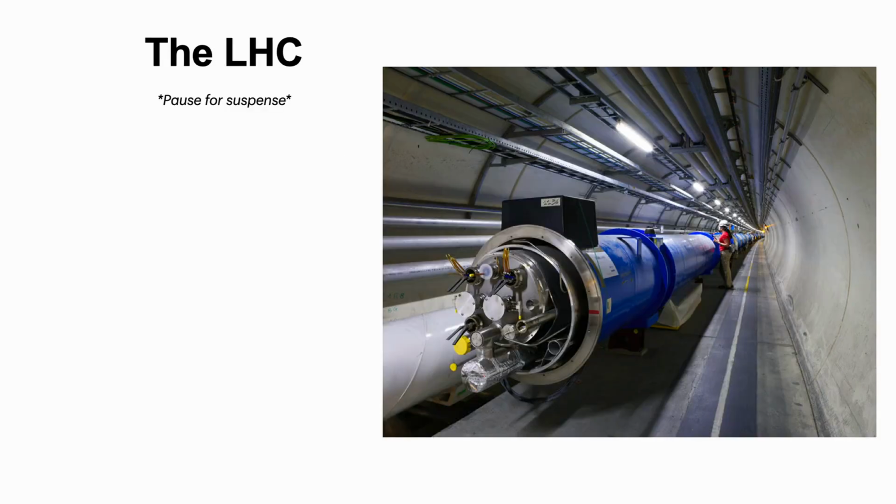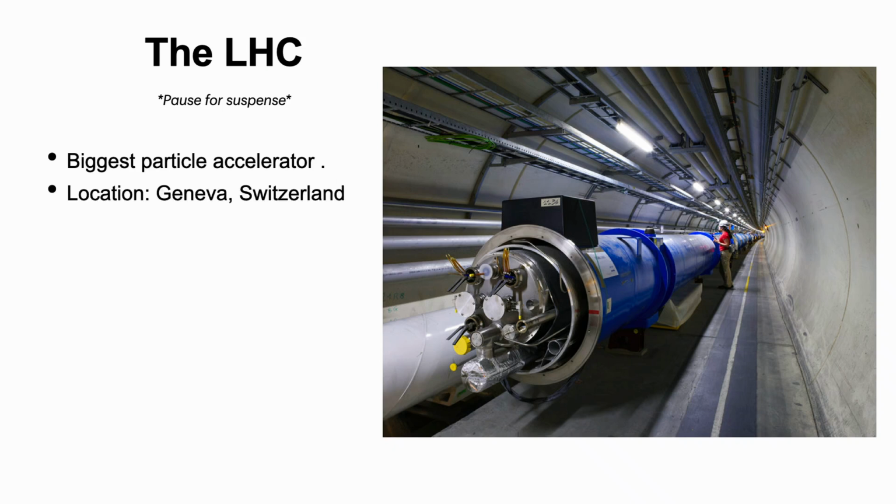Luckily, the Swiss government and a few other governments delivered, and they gave us the Large Hadron Collider. I'm going to pause to let that sink in. So this is the biggest particle accelerator in the world. Not only is it the biggest particle accelerator in the world, it's also the biggest machine in the world, period. It's in Geneva, Switzerland, and it has a circumference of 27 kilometers, and it was completed in 2008.